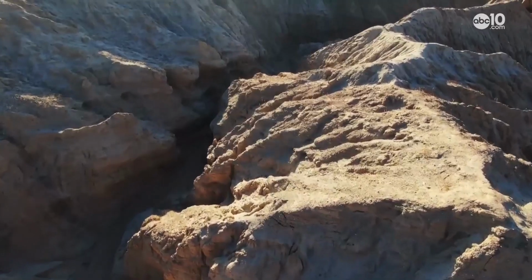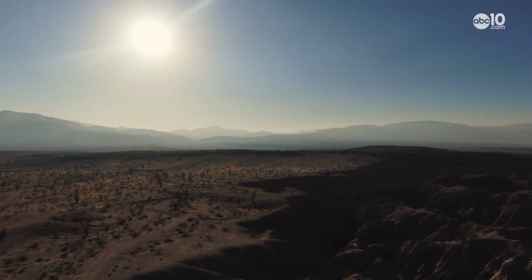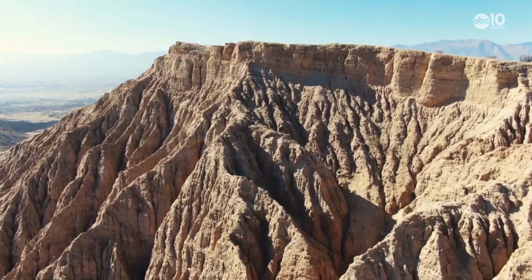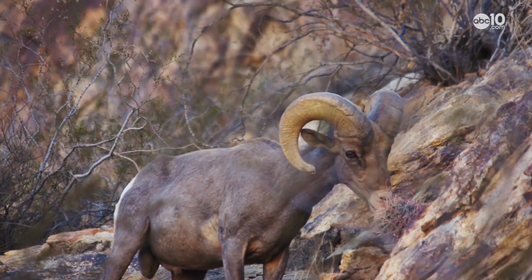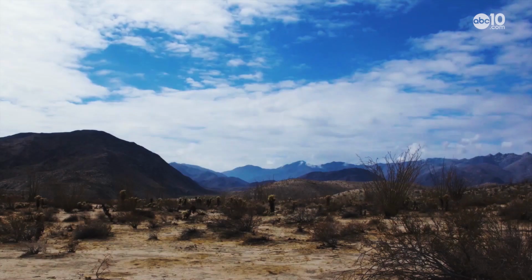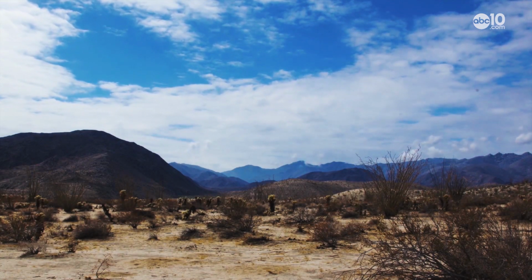Nearly 1/5 of the land in San Diego County looks like this. The Anza Borrego Desert. It's hard to imagine anything would want to live here, but this arid land is home to longhorn sheep, deer, and numerous wildflowers. And just over the Laguna Mountains, you'll find another kind of desert-dwelling animal.